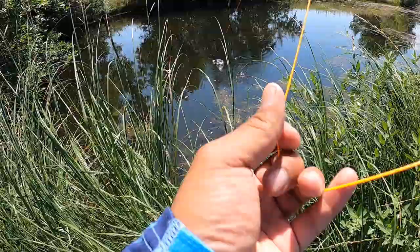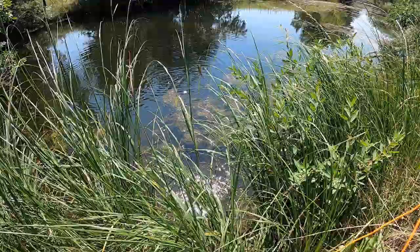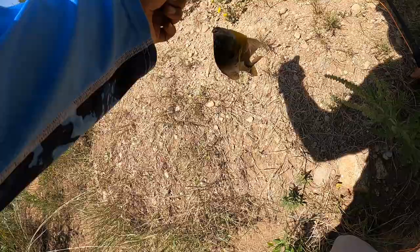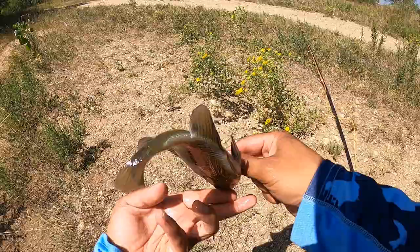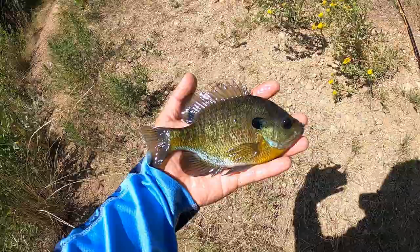There we go. Ooh, that's a beefier one. Yes, sirree. That makes it all worth it. Ooh, that's a nice one, though. That is our nicest bluegill on the day right there. So it was worth walking all the way back here. I wasn't sure if it was gonna be worth it. Getting a little bit tired, so.